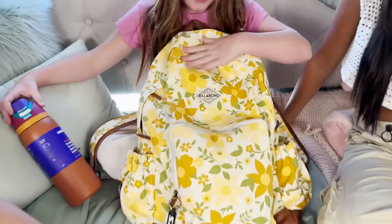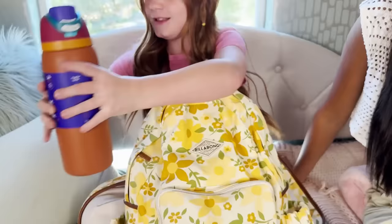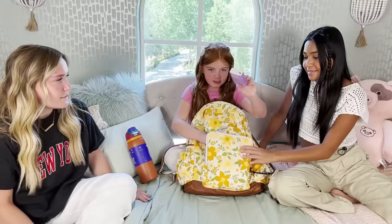All right, next we have a Billabong backpack. Billabong. And I got this water bottle and that's it too. Cute. All right. You ready to show us what's inside? Yeah. Tissues, gum, chapstick, period kit. Wait, a period kit for what? You guys, if you want to see what's inside of it, then go watch the video.